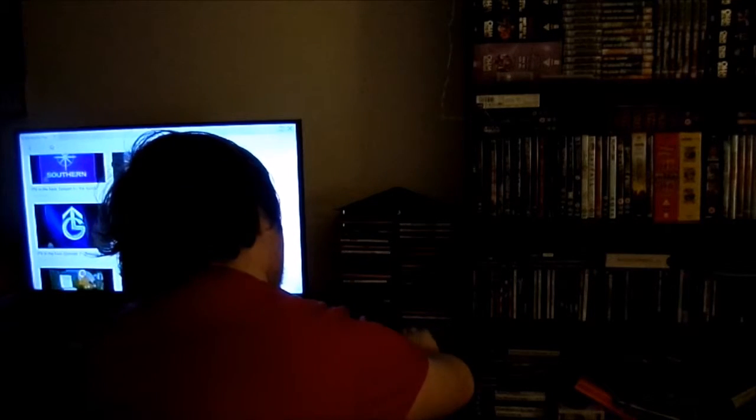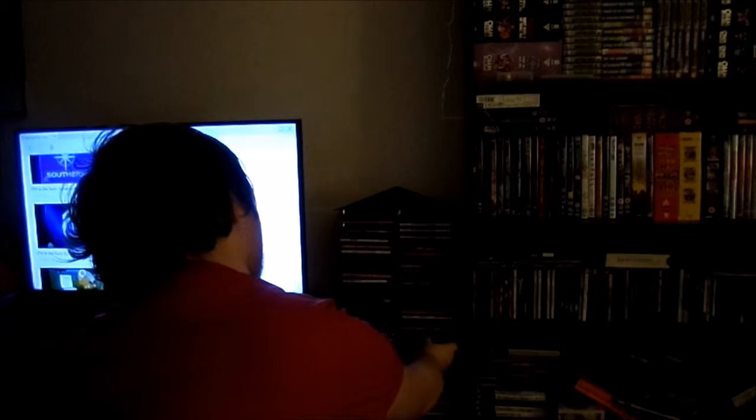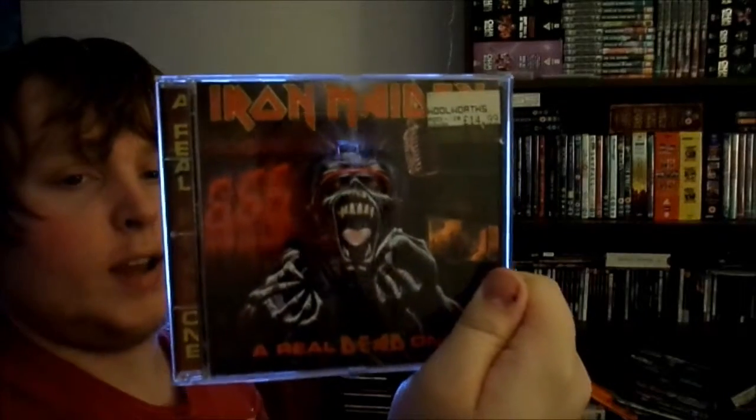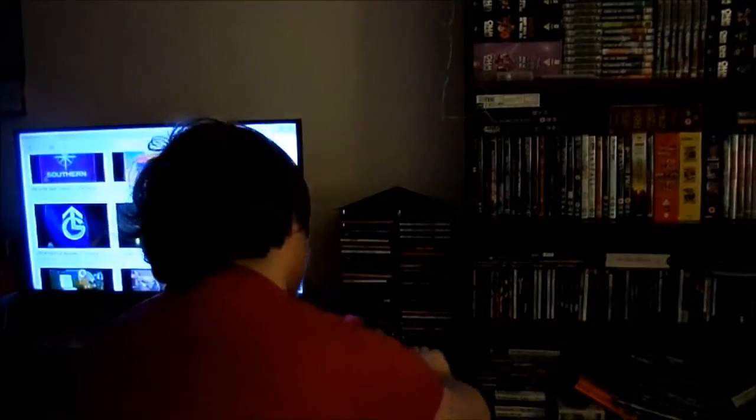We've got Iron Maiden, Fear of the Dark, on there, with Eddie as a tree monster. This was one of the last Iron Maiden albums of the original Bruce Dickinson era, and the second one released, in fact, called A Real Dead One, which featured hits on the album recorded live, hits from albums which Iron Maiden had recorded from the early to mid 80s, 1980 to 84. Quite an excellent one, actually. Brilliant.